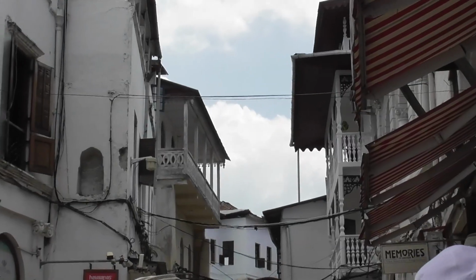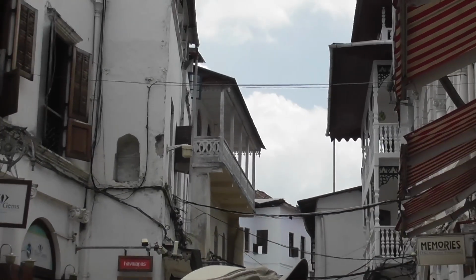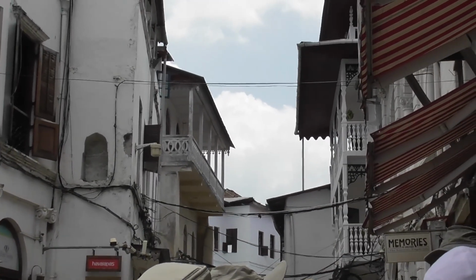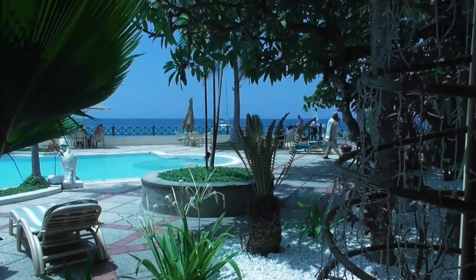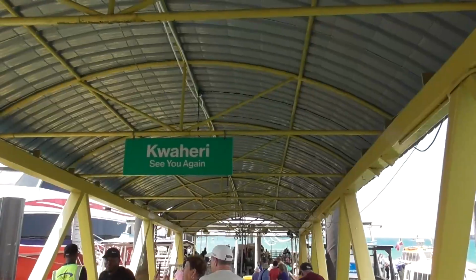I hear the call to prayer. I haven't heard that in a long time. Look at this beautiful hotel. The views of the Indian Ocean.